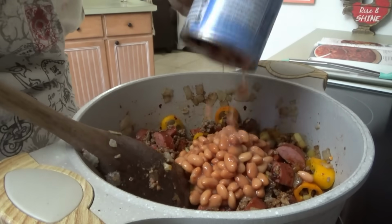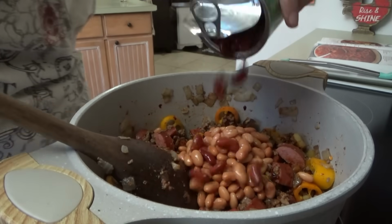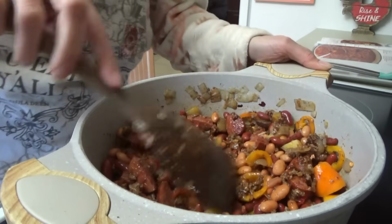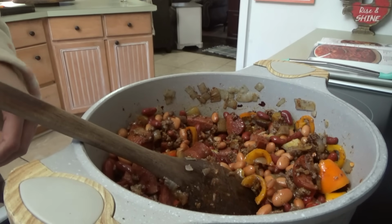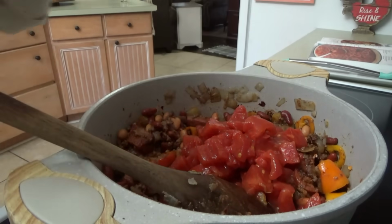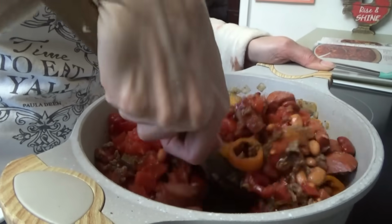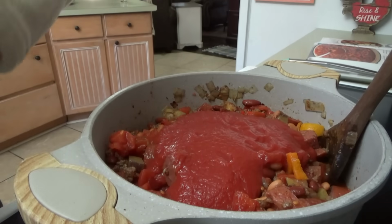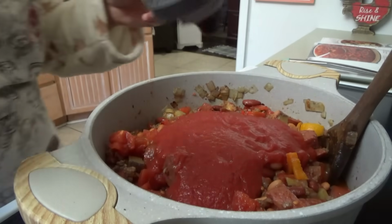We have 1 can of pinto beans drained, 1 can of light red kidney beans drained. Ooh, this smells like a country cabin right here. Now we need 1 can of diced tomatoes and 1 can of diced tomatoes with green chilies. There's the tomatoes. Tomatoes with the chilies. Now 1 can of tomato sauce, 1/2 cup of hickory barbecue sauce. We have Kinder's hickory brown sugar.